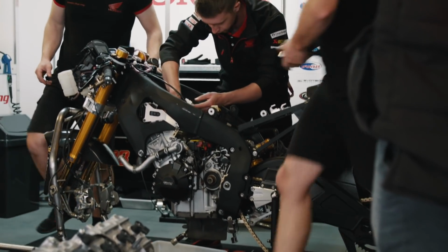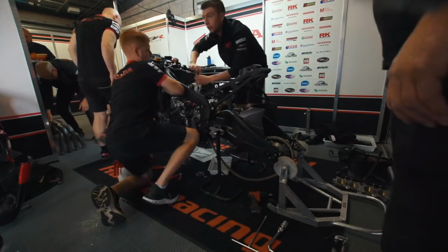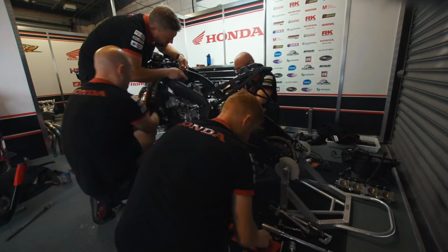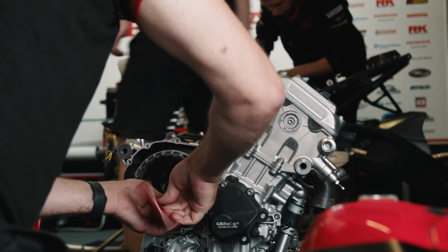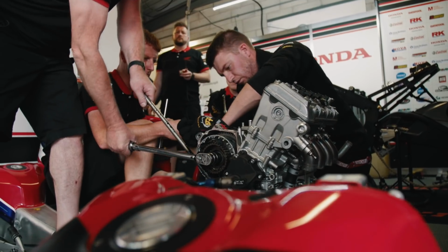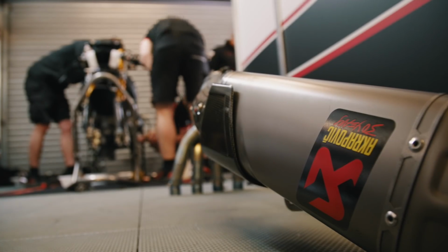So I don't know if you've seen our media test here at Oulton Park 3 or 4 weeks ago. I did say in that what amazed me about superbikes is their ability to be stripped and rebuilt as quick as you can. I've just seen an entire engine come out of a Fireblade and go back in less than an hour. Not a single second wasted. Everybody just slipped into this kind of hypersensitive super mechanic mode.